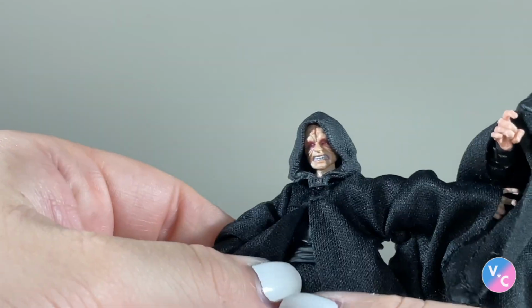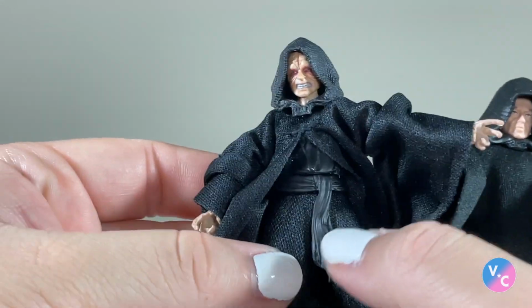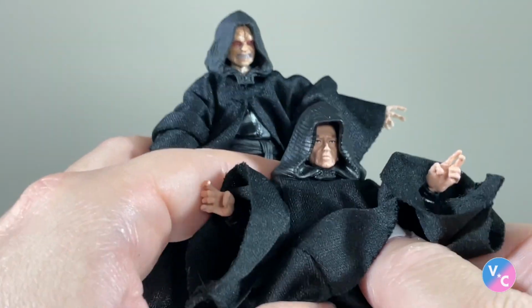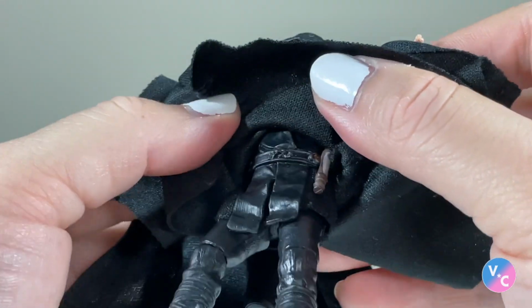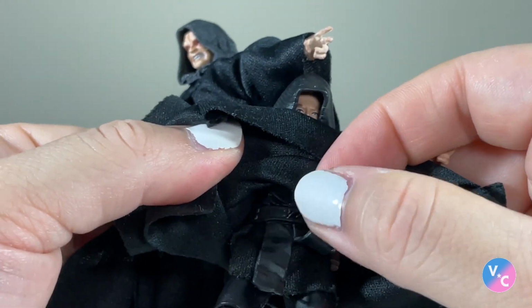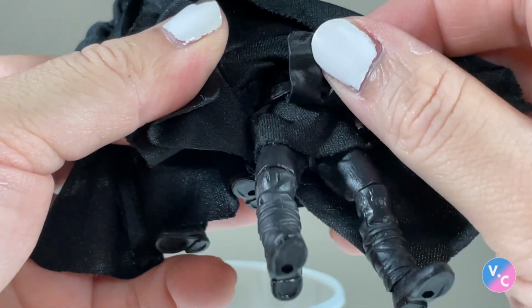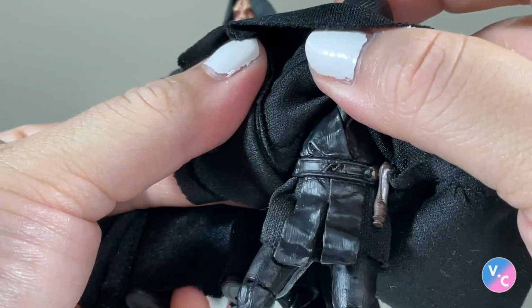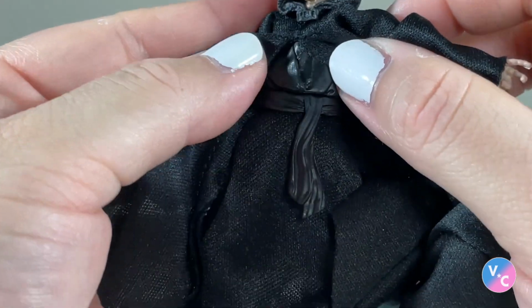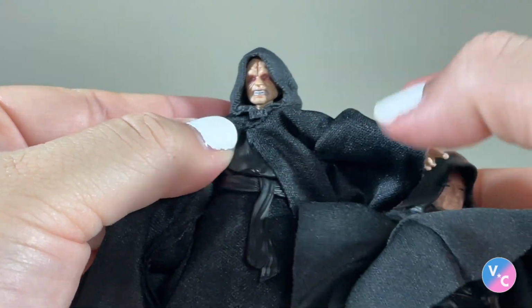There is a difference here in terms of the belt. You will see that the new Palpatine has a sash right there going around his waist, and the older one doesn't have that. He's got more of a tunic going on here, a plastic tunic, mixed media with a soft goods skirt underneath it. But if you look at the torso on that figure, it's going to be the same as what we have on this one. So same torso right there.